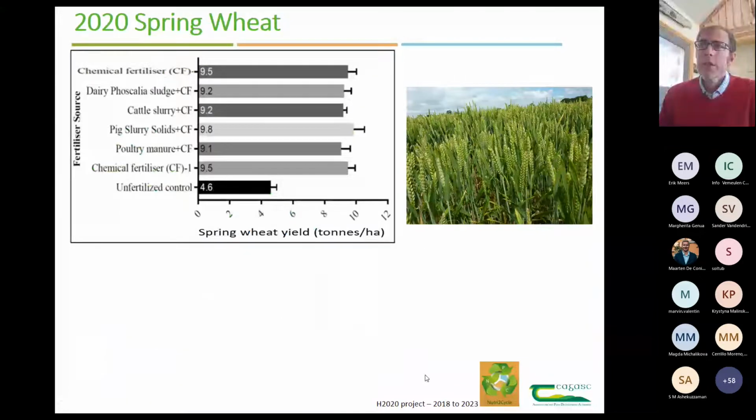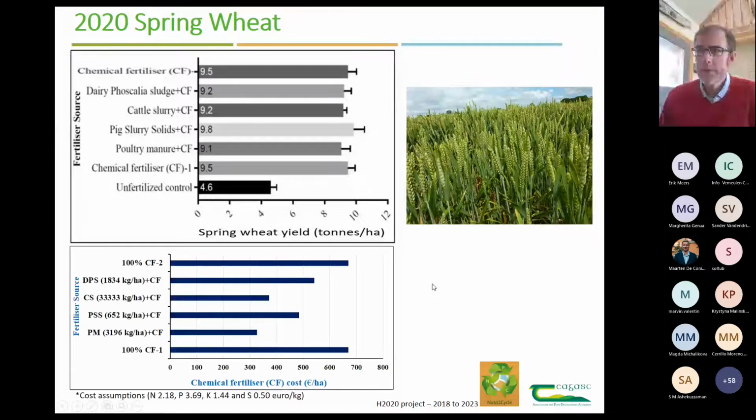So into 2020, we had a spring wheat crop, and again we see a similar trend here. Comparing to the chemical or mineral fertilizer, those treatments that had the recycled nutrients on also performed well, and typically there were no significant differences in the yields. And again, there are cost savings to be made. In this particular case, the nutrient management program had two chemical fertilizer treatments, but you see cost savings there to be made.